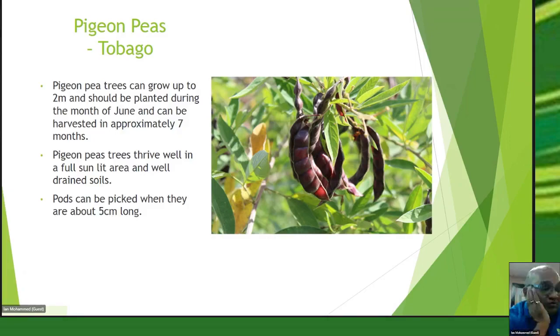Now, what we have found, or what is known with pigeon peas, is that at least in a backyard situation, if you have just about 2, 3 plants, the tendency is that you would not get the amount of pigeon peas that you would want. So in a situation like that, you need to have a minimum of about 10 to about 15 plants to really make it worthwhile, in terms of pollination and the kind of production that you want. All right, so that point must be noted.